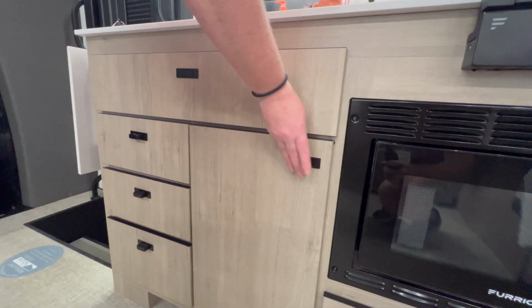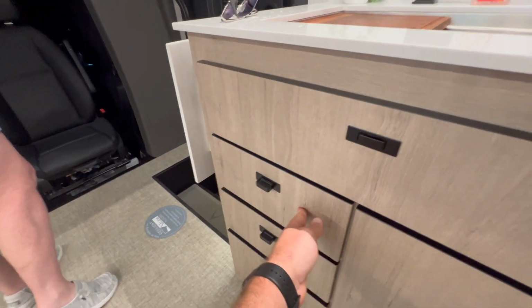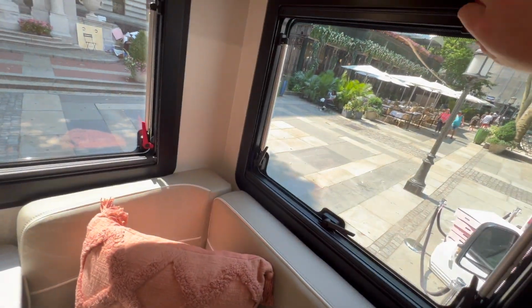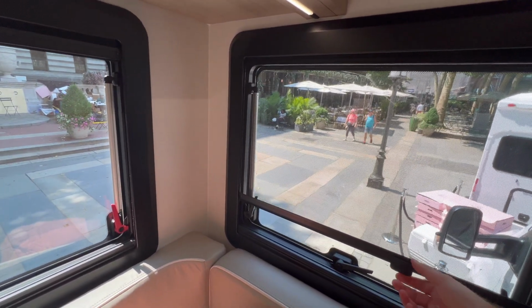And a convection microwave. More drawers. Always need drawers. You can pull down a screen. There's blackout shades. The windows pop open.